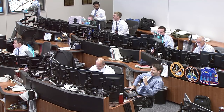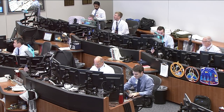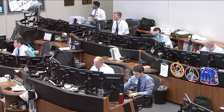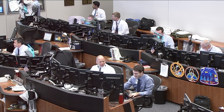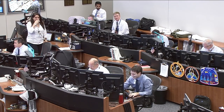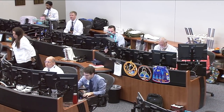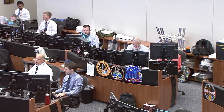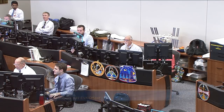Hoshide will be the spacewalk communicator, talking directly to Drew Feustel and Ricky Arnold as they're outside of the Quest airlock conducting their work. In the back row on the right side of your screen is Grant Slusser, who is the lead spacewalk officer for today's activities. He will be working directly with Flight Director Tony Sakacci and Hoshide to keep the crew on track and to talk to his back room and resolve any issues that may crop up during the course of today's planned 6.5-hour excursion.